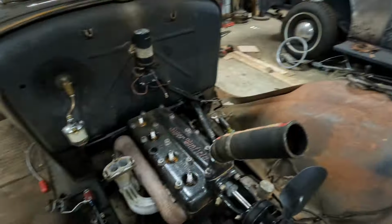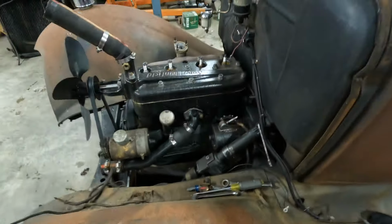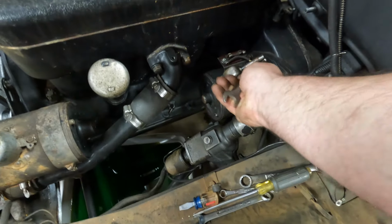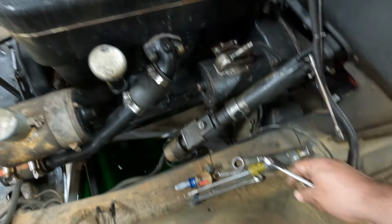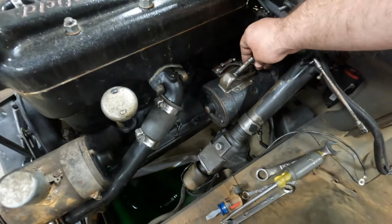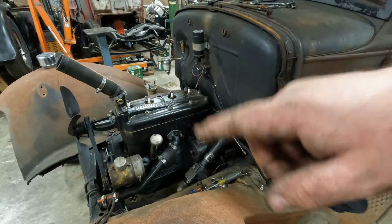Alrighty, so this thing is mostly disconnected, radiator off, got all the wiring disconnected. I think our next step is gotta get the starter out, and then we can do the motor mounts and the transmission. And it's pretty much ready to pull then.